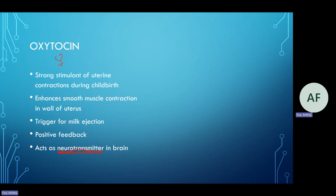So oxytocin is going to be for contractions of the uterus, for labor, during childbirth. You've heard about a Pitocin drip. It's a relative, or an analog, of oxytocin. So if you want to stimulate uterine contractions, you're going to give oxytocin. Contractions are of the smooth muscle in the wall of the uterus, the myometrium. So it's going to increase the contraction of that smooth muscle in the wall of the uterus.